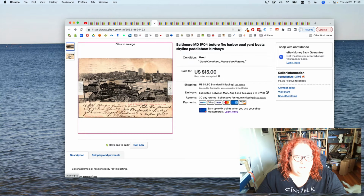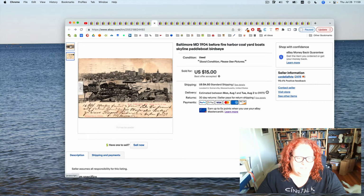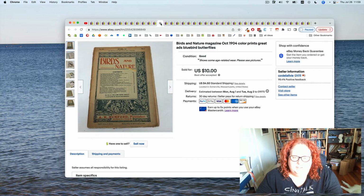This sold for $15. This is an undivided back postcard. It's not a real photo though. It's just a printed postcard. It's pretty nice. Next. Now this has been listed for ages. I want to say like 3 years, 4 years, I don't know.